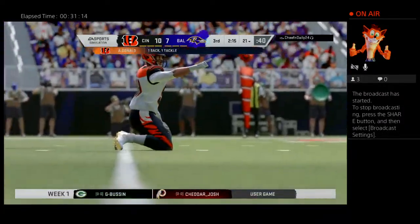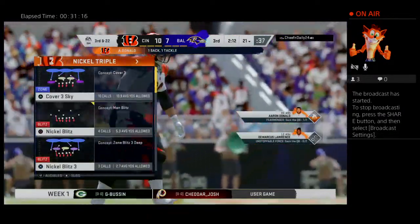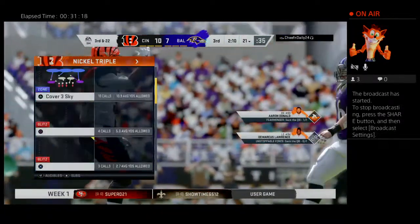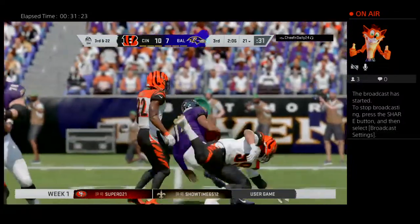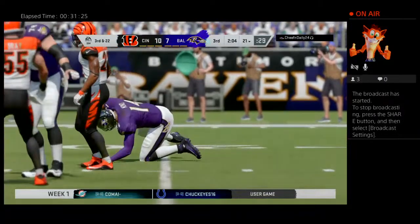Nowhere to escape, and he goes down. The perennial Pro Bowler Aaron Donald gets the sack. You know, on these types of plays, we're always looking to assess blame. Okay, where did it break down? Sometimes it's just a great play.